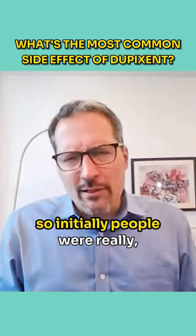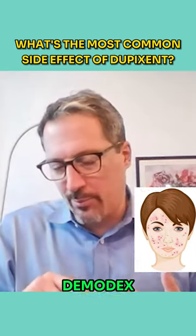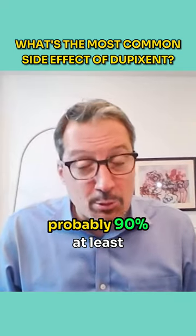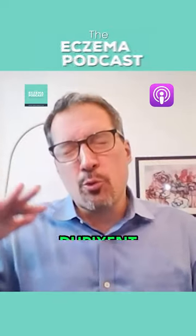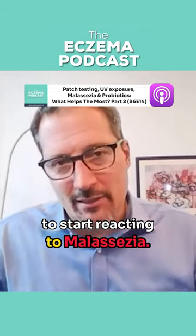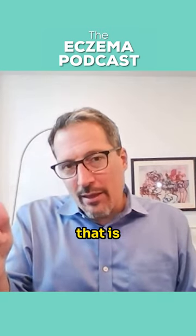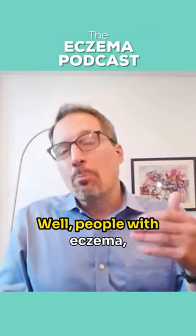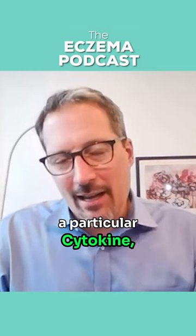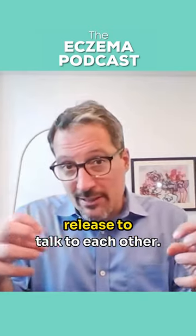What has been determined? Initially people thought, well, this could be rosacea, it could be Demodex, it could be contact dermatitis. The data has come out now. In the vast majority of cases, probably 90% at least, Dupixent actually allows your body to start reacting to Malassezia. I mentioned earlier that you've got this Th17 type reaction that is what causes seborrheic dermatitis. Well, people with eczema, their body is overproducing a particular cytokine. Cytokines are how your immune cells talk to each other. They're chemicals that your immune cells release to talk to each other.